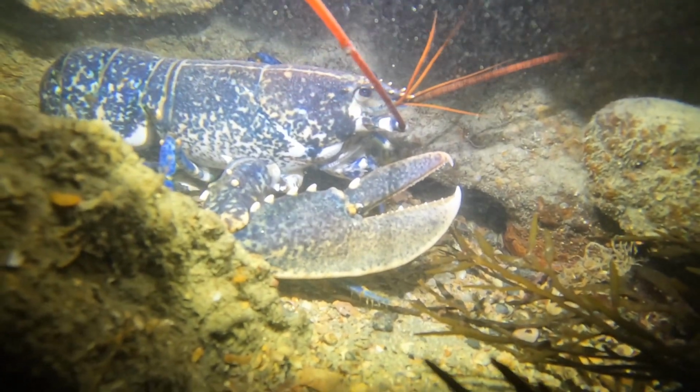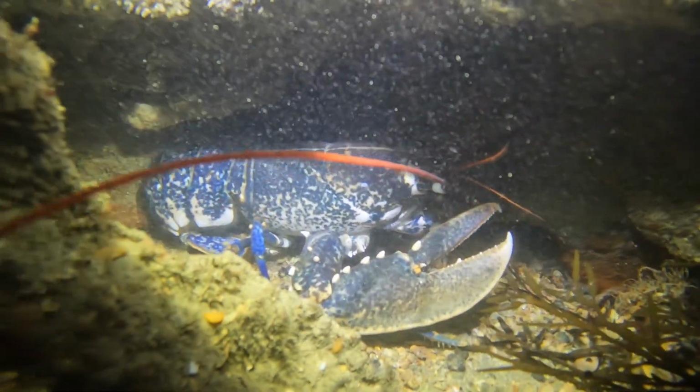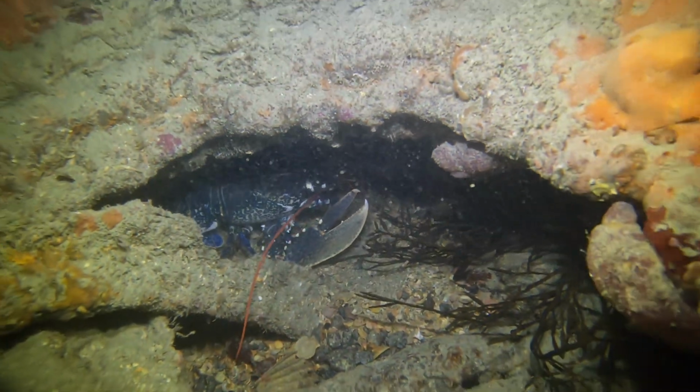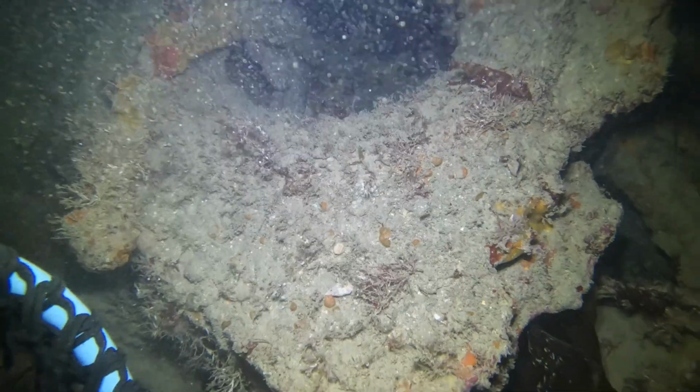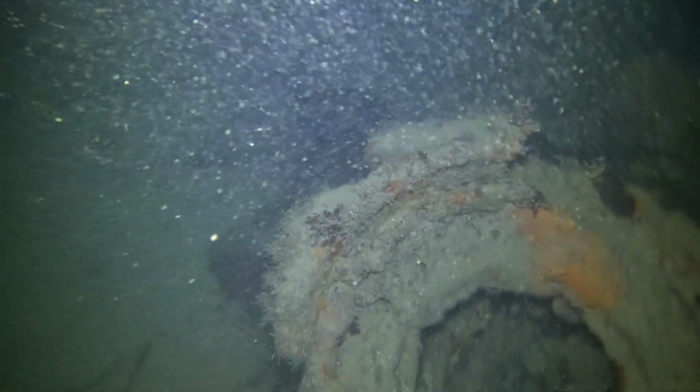The tail is almost touching the back of the carapace, which means she's protecting him, especially when I stick my head in there. See, the tail's tucked right up. If that was a male, they normally have their tail out ready. So I'm quite confident that's a female, and I'm not going to hassle it. It's got berries and it's ready to shed its berries. We'll let it do it.